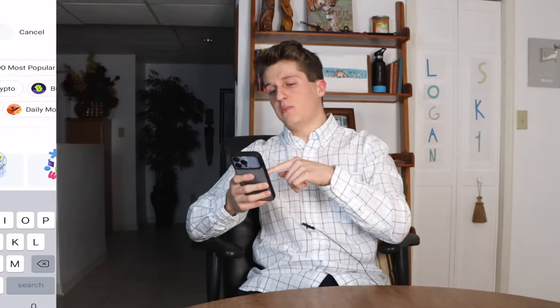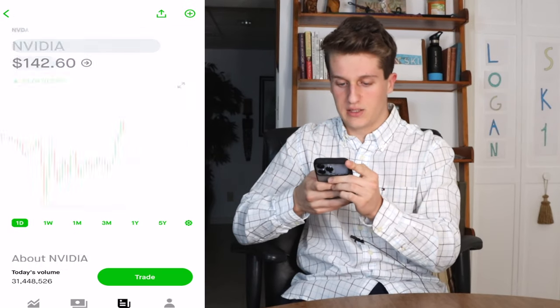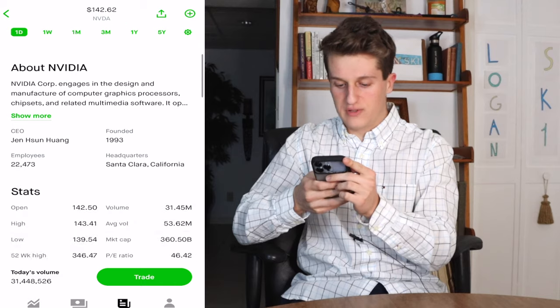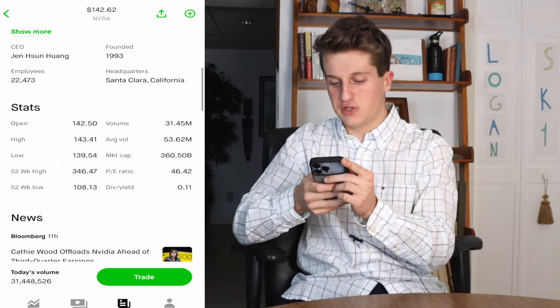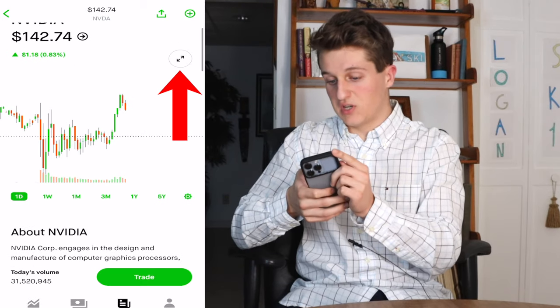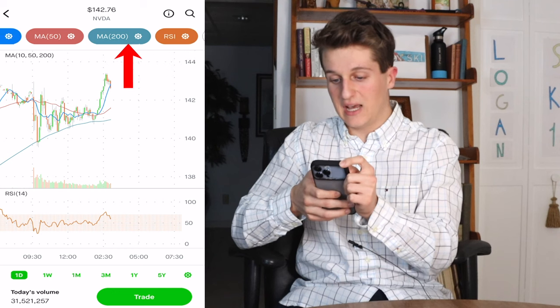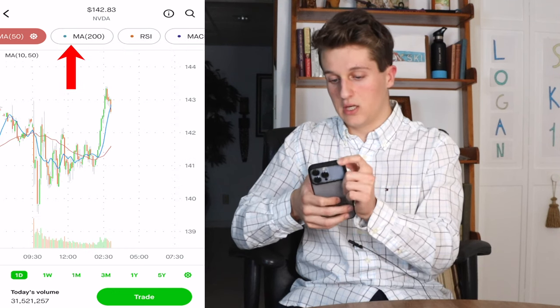Now let's open up Robinhood and I'll show you how easy it is to use. So let me search up a random stock like Nvidia, and then if you scroll down, you will see all the important stats you need. It's the basic info, nothing too special. And then if you scroll up and press these two expanding arrows, it'll bring up all your technical analysis indicators like the RSI, the MA, etc.